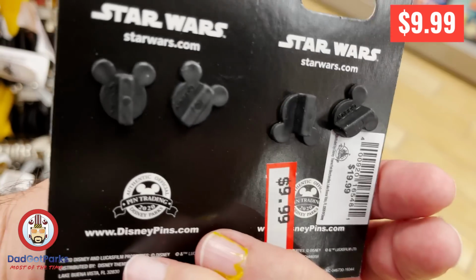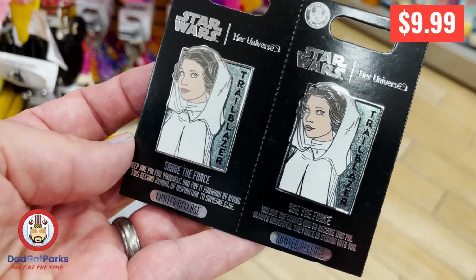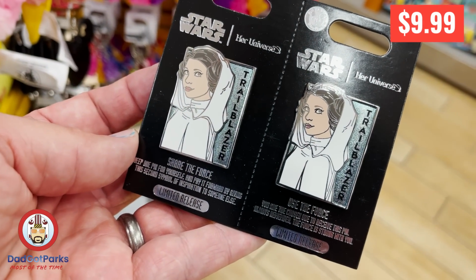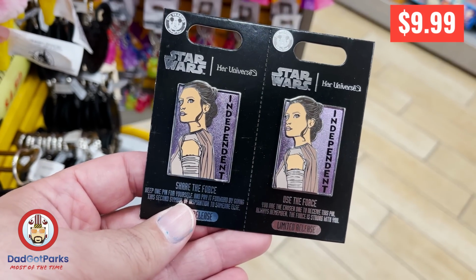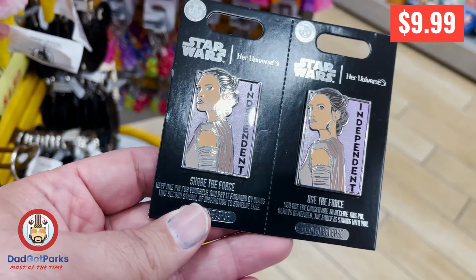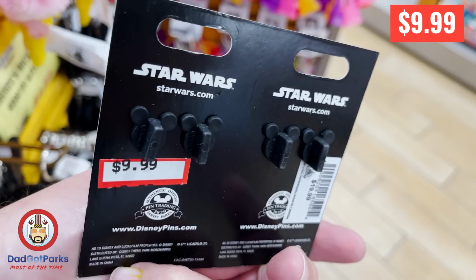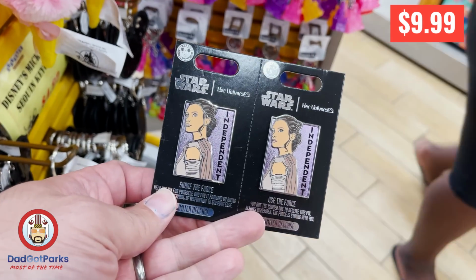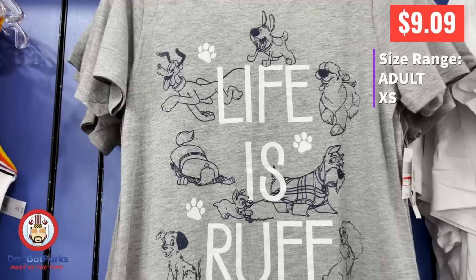They had a couple more of these dual Her Universe pins, the share one, give one style pins. Not too bad. Independent. I don't know. It's okay. I like the purple background, but I think you could have come up with a different term for Ray than independent. On to the clothes.